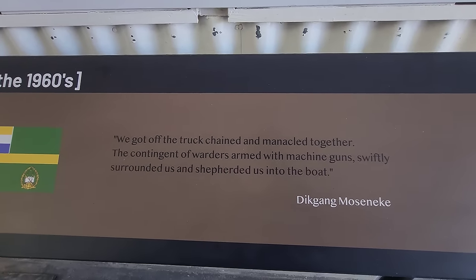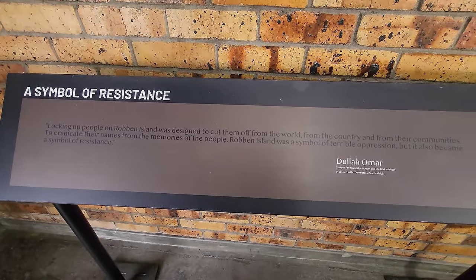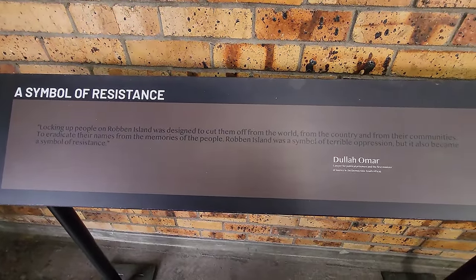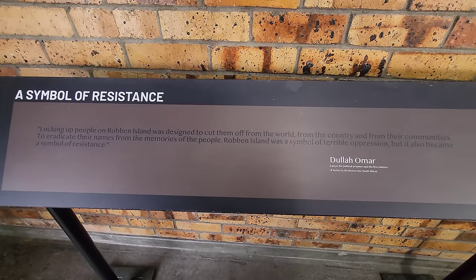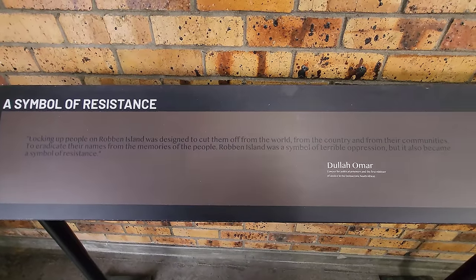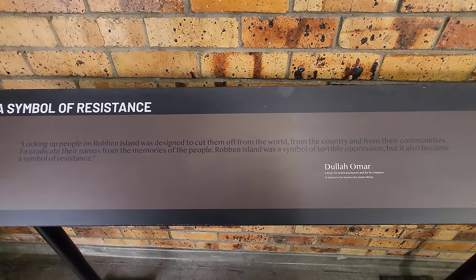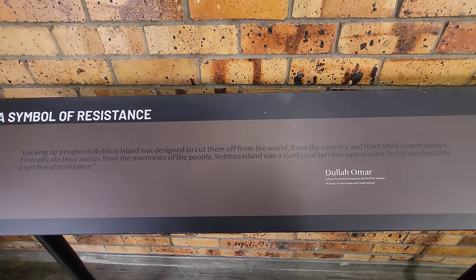Dikgang Moseneke. A symbol of resistance. Locking up people on Robben Island was designed to cut them off from the world, from the country and from their communities, to eradicate their names from the memories of the people. Robben Island was a symbol of terrible oppression, but it also became a symbol of resistance. This is a quote from Dula Omar.